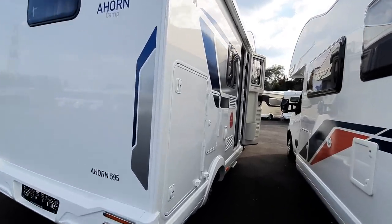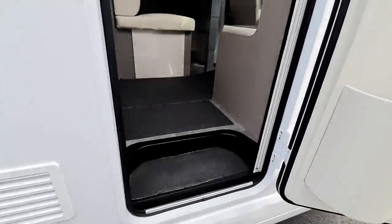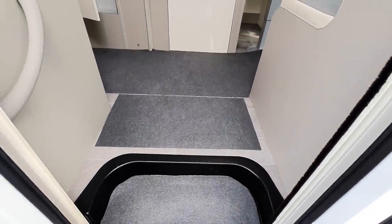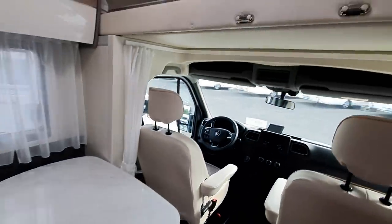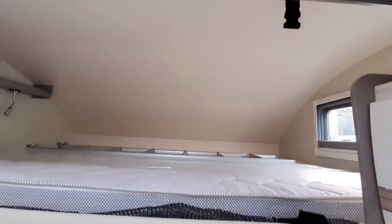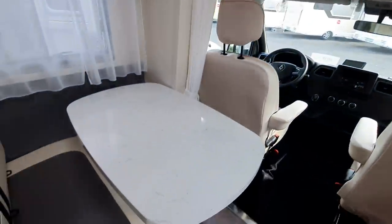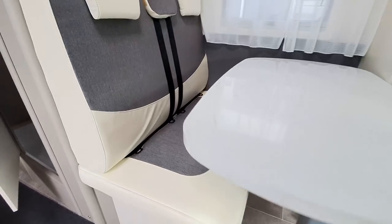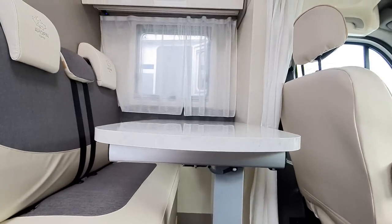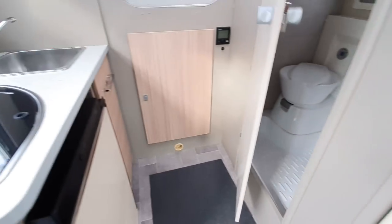We have here a 6 meter van, the Ahorn 595, which is 234 centimeters in width, if memory serves me correctly. There, you only get four in this one. There are two beds up there. The dinette does not convert into a bed. Well, having said that, you could actually put that thing down. It will go down. Whether or not you want to sleep on it is something else.